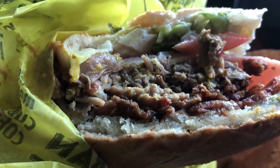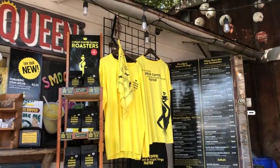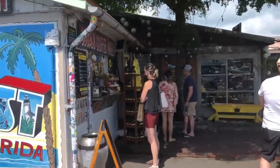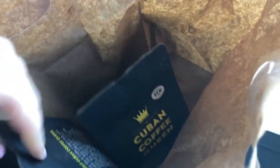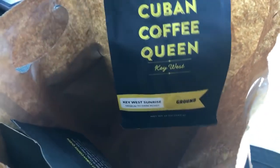For lunch, make sure to get a Cuban sandwich. Key West does have a Cuban presence, as Cuba is only 90 miles away. There are many spots that serve the Cuban sandwich. We got ours at the Cuban Coffee Queen, and of course had to grab some iced coffee for the hot day. I also got a great idea to buy their packaged coffee as souvenirs for family back home. I think they'll enjoy that more than a keychain.